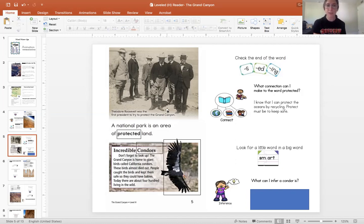Let's read the captions in our pictures. Theodore Roosevelt was the first president to try and protect the Grand Canyon. This leads me to believe that maybe it's the president's job to protect the Grand Canyon. Let's read our text below next to this picture of this bird.